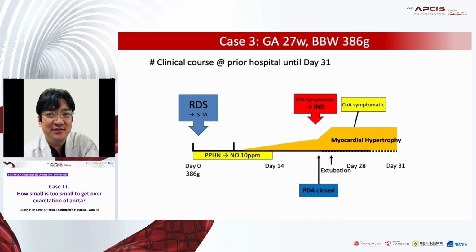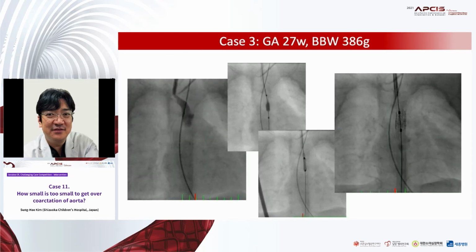This chart illustrates the clinical course at the prior hospital until 31 days. PDA closed after administering indomethacin, and subsequently, prominent ventricular thickening occurred. And the isthmus was dilated exactly the same way as before.